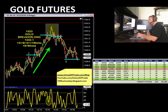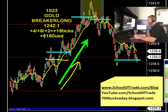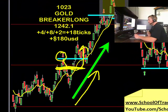Now back to the gold here, now at 1023. This pattern on gold, very simple breaker pattern. We've seen this before. Short-term trend is up. We break above resistance here on the gold. We make our swing high, and we break above that swing high, right? There's one of the breaker patterns.